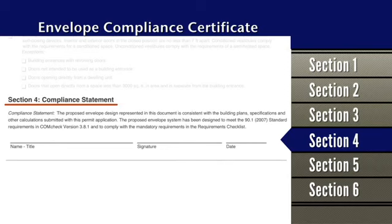The last section is Section 4, the compliance statement, which states the proposed envelope design represented in this document is consistent with the building plans, specifications, and other calculations submitted with this permit application. The proposed envelope system has been designed to meet the 90.1/2007 standard requirements in ComCheck and to comply with the mandatory requirements in the requirements checklist. This statement should be signed and dated by an appropriate member of the design and construction team.